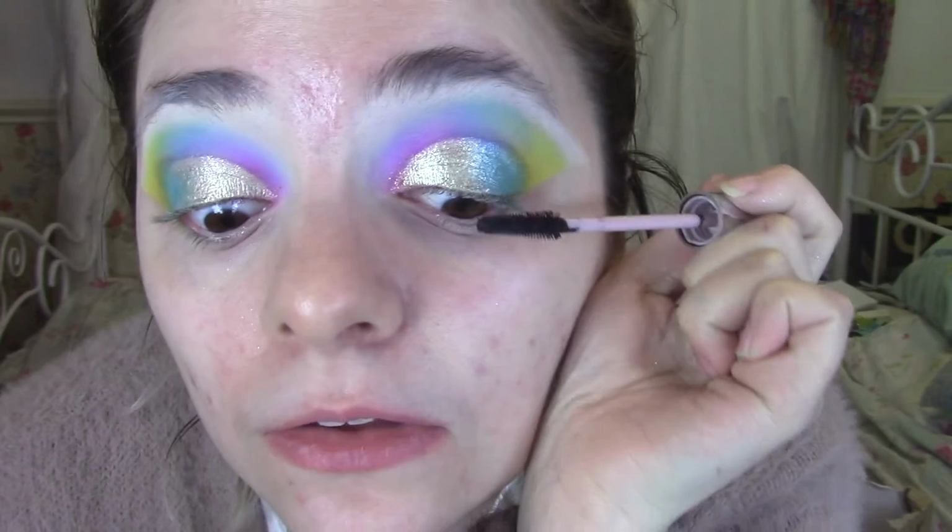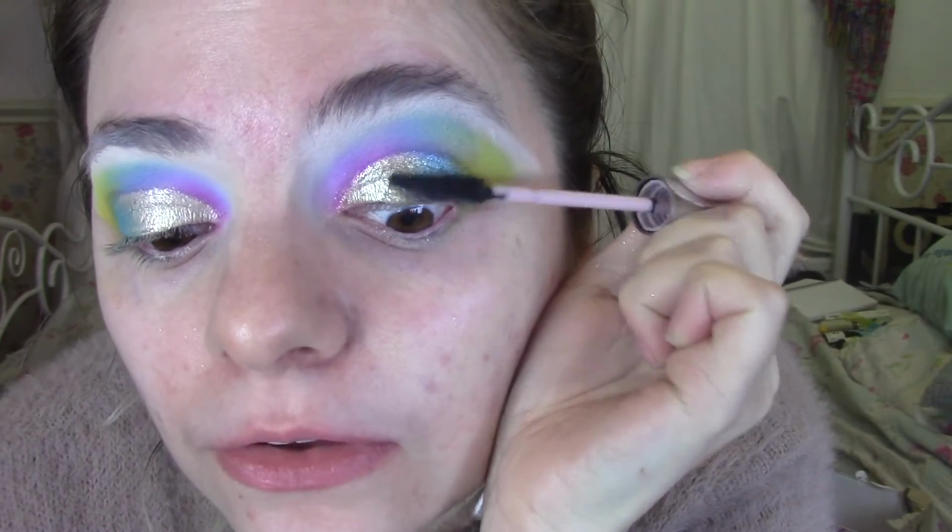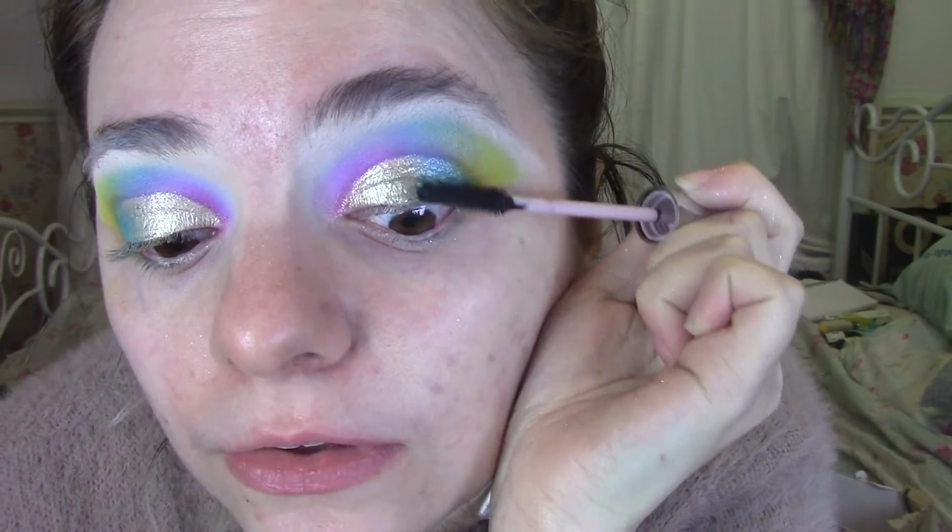That's what the wand looks like, a sort of cone shaped. I like that wand. I did manage to get a little concealer in my eyelashes when I was doing this eyeshadow, so I'm hoping that doesn't interfere with the mascara too much. I'm going to go ahead and apply this to my top lashes.